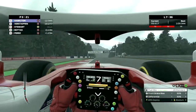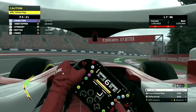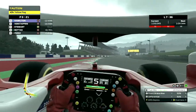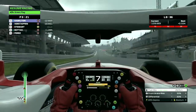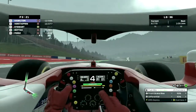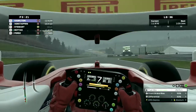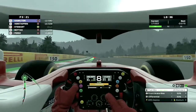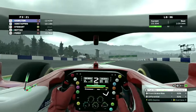Made a couple of silly mistakes on this lap. It's brought Bottas right back up to me. Although he's dropped back again there. I don't know if that's me using my overtake rich mix to defend a little bit there.